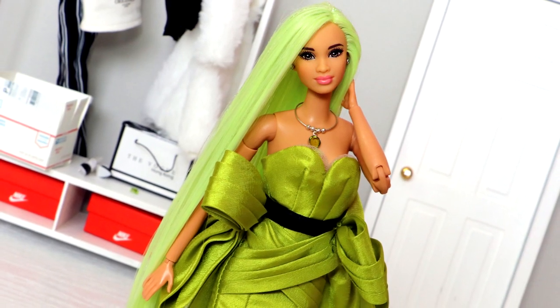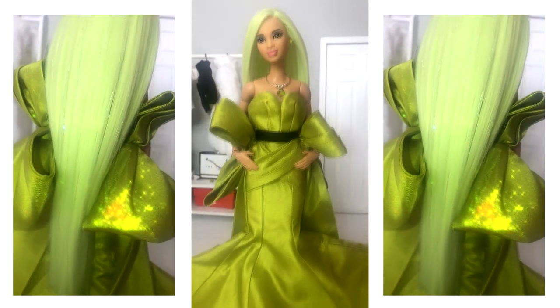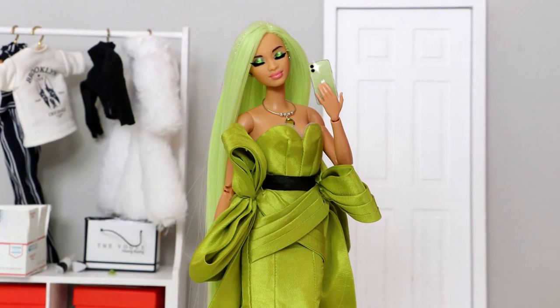We're down to only 4 dolls left in this series. I already gave you guys a sneak peek back in July for the next Birthstone makeover, so stay tuned for the reveal.